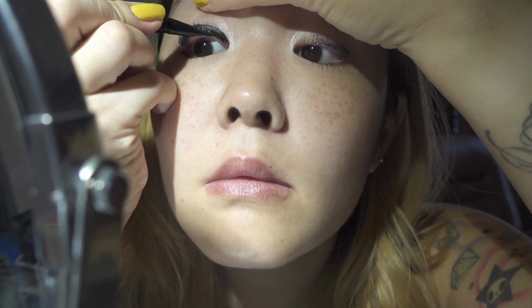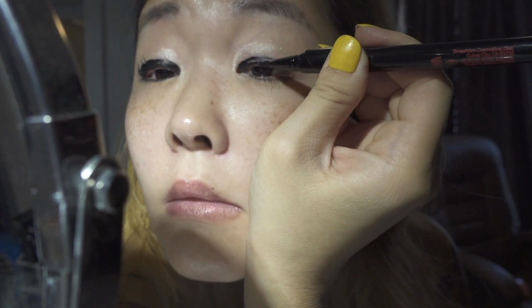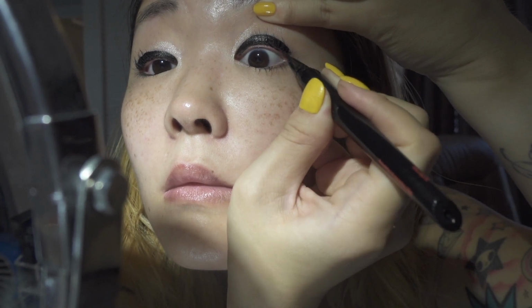And now for liner, the star of the show. This is Smashbox Always On Liquid Eyeliner in black. And look at how much I'm putting on, because if I don't, you won't even see it, because that's monolid life for you. And let's not forget tight lining. One of my biggest pet peeves is when you can see that little strip of skin in between someone's eye makeup and their eyeball. I'm like, it's such a quick step that can make your eye look more complete. So be aware, don't skip it. Get in between those lashes real good.